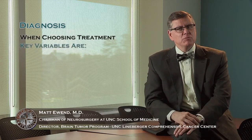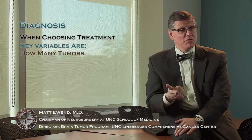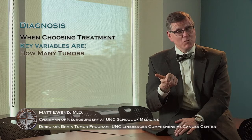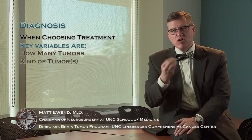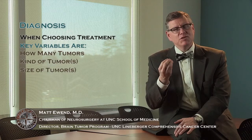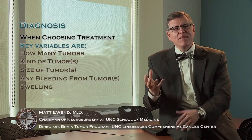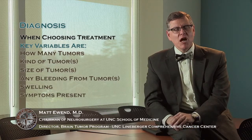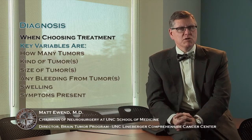When we choose a treatment for a patient or recommend a treatment to a patient, the key variables for us are how many tumors are there, and obviously the fewer there are the better. 1 is the best number. The kind of tumor that has spread there, lung cancer, breast cancer, melanoma, how big they are, is there any sign of bleeding from the tumors, has there been any swelling, and is the patient having symptoms? And we use all of those factors together to recommend the best course of treatment for a patient.